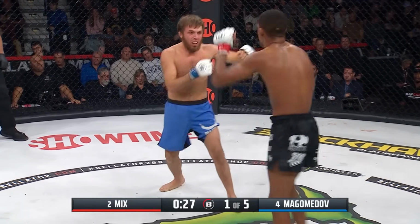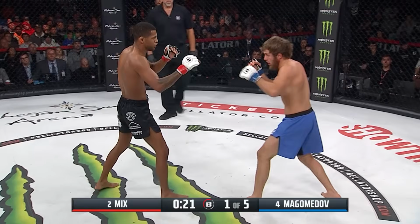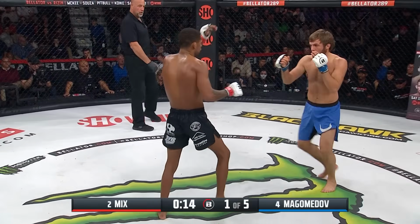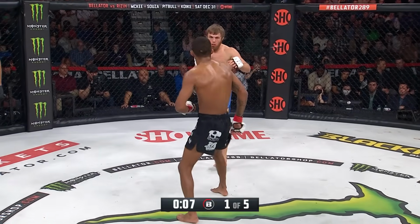A knee to the midsection as they separate. Patchy Mix with a strong opening round. Lead left hook just glances off the face of Mix by Magomedov. But Magomedov has to go back to the drawing board here after the first round.